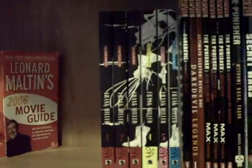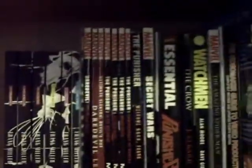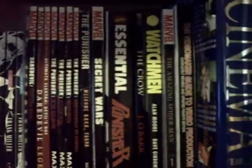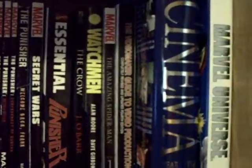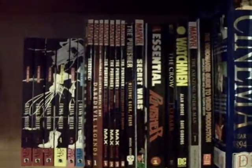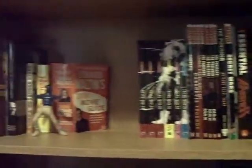Sin City books, I'm only missing the last one, To Hell and Back by Frank Miller. All my graphic novels from Marvel and various other comic book studios. Central Punisher there in the middle, Watchmen, The Crow. Got a big cinema book there, Marvel Universe. I did collect comics for a lot of time growing up, so it seemed fitting just to put the graphic novels out for some reason. That's just the ones that I own.